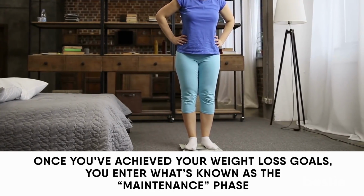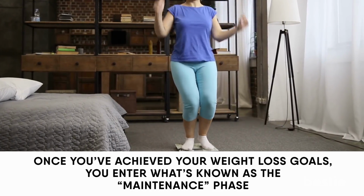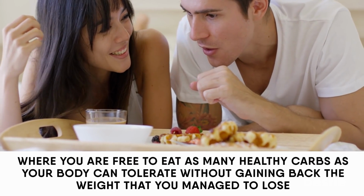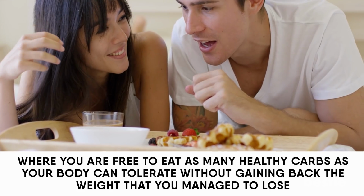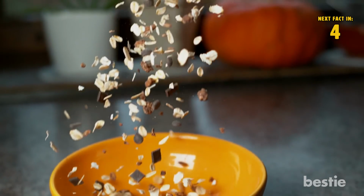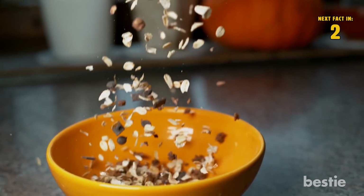Once you've achieved your weight loss goals, you enter what's known as the maintenance phase, where you are free to eat as many healthy carbs as your body can tolerate without gaining back the weight that you managed to lose. While this diet originally received a lot of flak for being supposedly dangerous, current research indicates that the Atkins diet should be perfectly safe as long as you're still meeting your recommended daily intake of fiber.